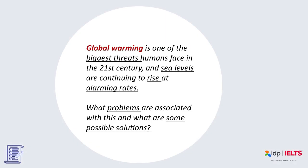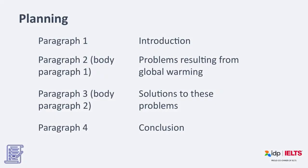Taking 30 seconds to do this before you do anything else in writing task 2 is so important. It helps you to fully understand the question before you decide on a plan, which is essential for your task response score. Now, let's have a look at the planning process.